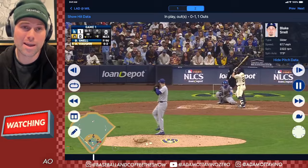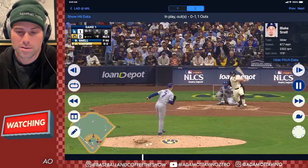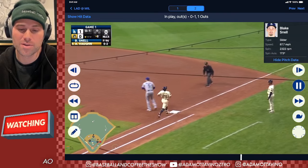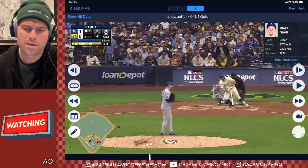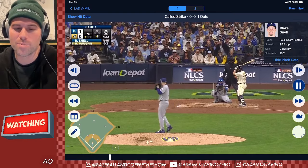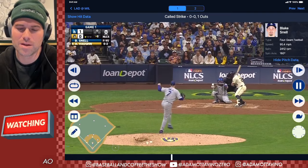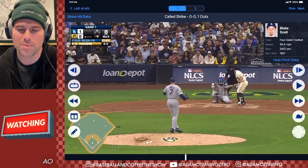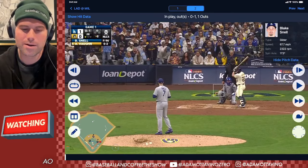Hasn't done that all game. Slider in for Chase, gets the chase below the zone, and it's a chopper. So weird sequence here. First time all game that he starts a righty fastball away on purpose. He's set up down the middle, but gets that call away, and that sets up an interesting tunnel that they try to play for the slider.